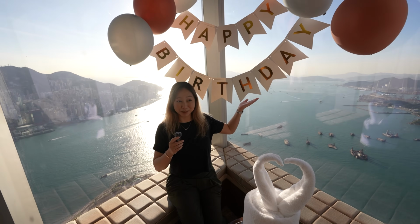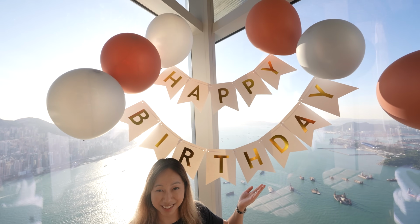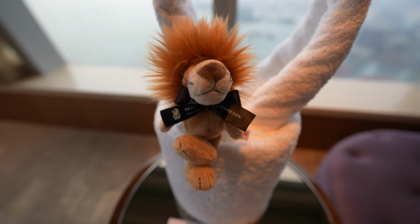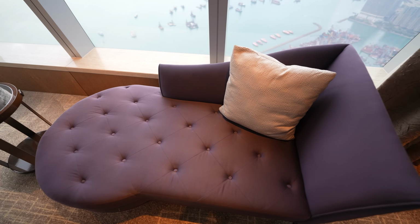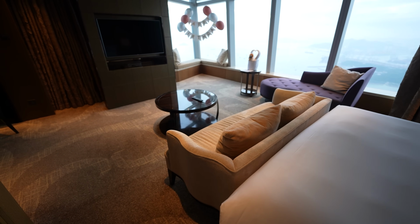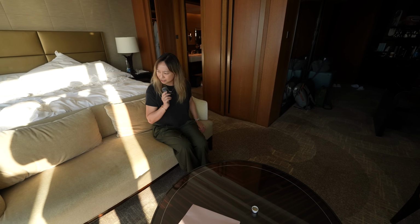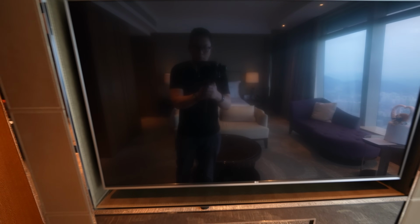We are celebrating a special occasion, so it was really cool for the Ritz-Carlton to go the extra mile this time, along with my little towel cake and a cake. This couch is pretty comfy, so it's nice to take in the views of Hong Kong and do some work or relax and watch some TV. Also, another couch here that's not as comfortable as the purple one. TV is going to be on the smaller side. I guess it'll do the job if you are the type to watch TV.